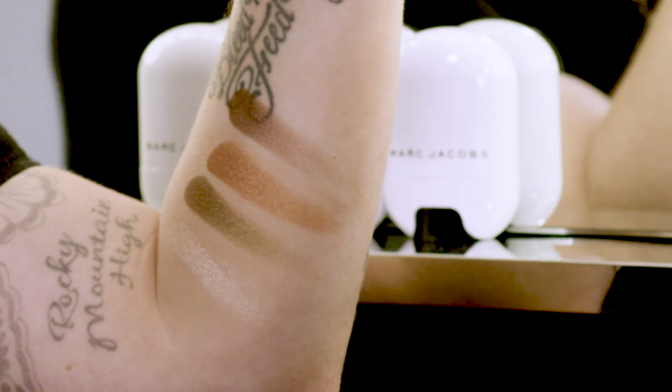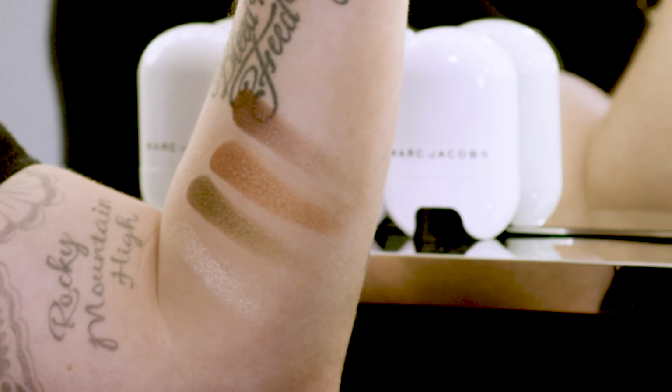Oh Yeah is a great plum shimmer. It's a softer approach to a smoky eye. You could apply it all over the lid and at the lash line. Really adds dimension to your look.